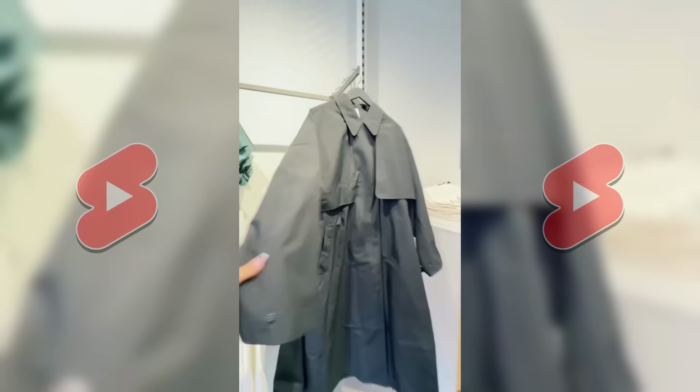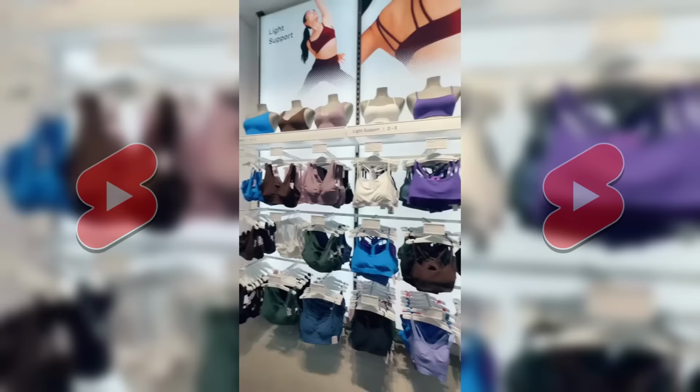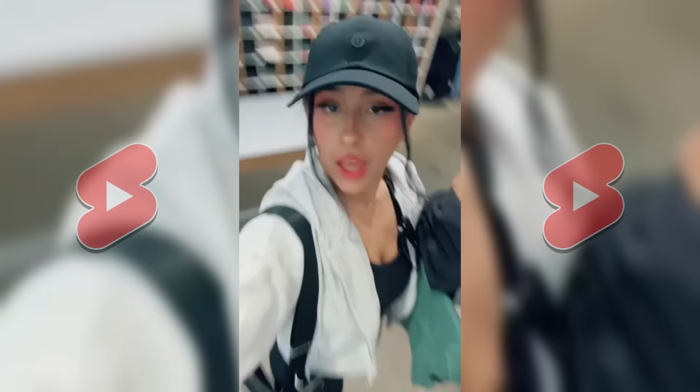Love this coat. I just don't know where I would wear it. Look at this bag, my favorite color of green. This blue is so pretty. Probably gonna buy both. This wall is beautiful. At least it's all $500 off.